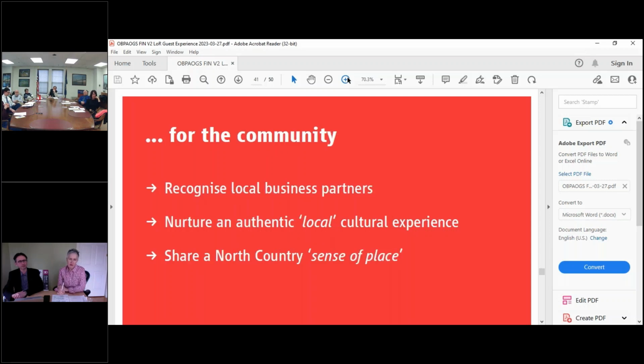I know that this has also been very important from the beginning, and it's also part of the architectural concept, to have more community space at this particular spot. So it's important for the community to also recognize the local business partners. There could be local partners that are food services, taxi or limousine services. There's all sorts of things, tourism that could develop, and generate this idea too about the local cultural experience, and a share in that sense of place.